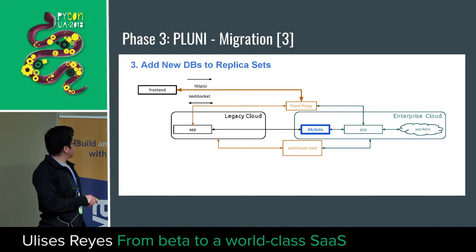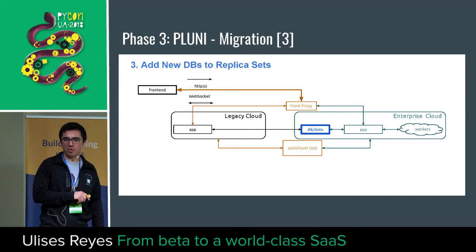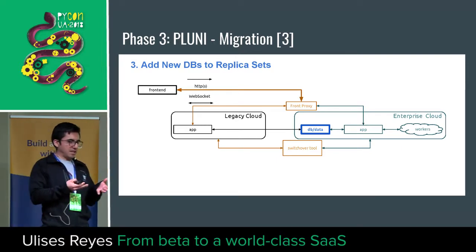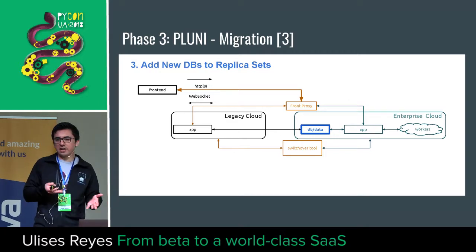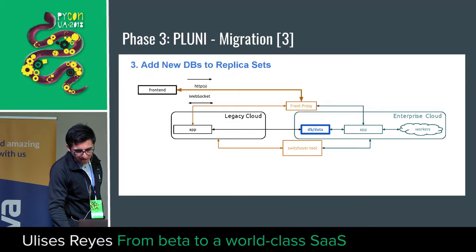And as you can see here, we still have our front proxy, and basically everybody is still looking at the old cloud. And I'll tell you a little bit more about how we did the routing, but at this point, we basically have 2 environments, and you can connect to either one, and since both of them were pointing to the same database, you could look at your projects in one or the other, and you couldn't even tell the difference on which one you were looking at.